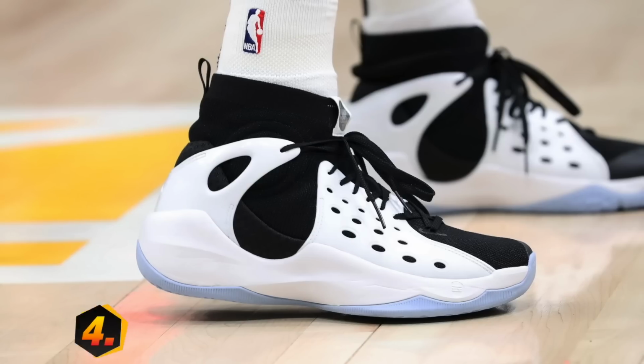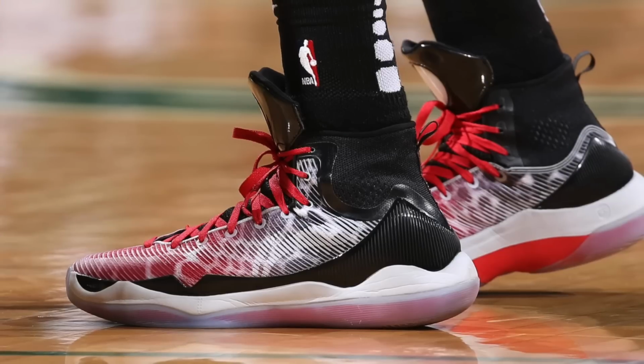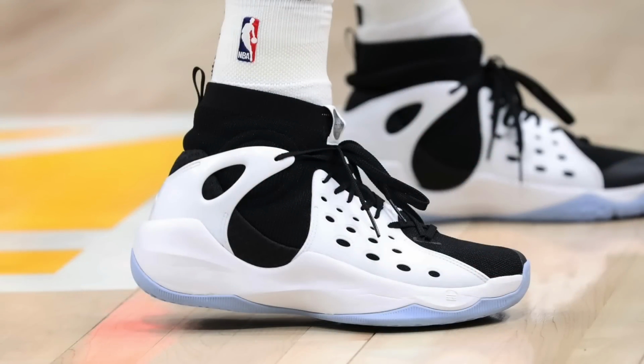Next up at number 4, we got CJ McCollum with this black and white colorway of the Li-Ning Sonic 6. Now, I don't know about you guys, but I've absolutely been loving the things coming out of Li-Ning this season. Obviously, they are known for their Way of Wade brand, but what they've been giving CJ McCollum up in Portland has been nothing short of amazing, especially this silhouette. I'm absolutely loving the visuals.